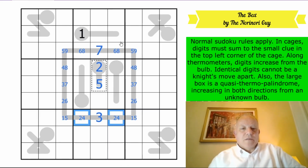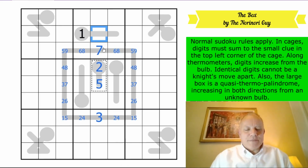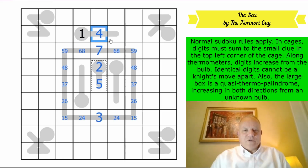Wow, this is a weird puzzle. Oh, right, look at this cell. This is a naked single in an absolutely freakish way. This can't be a 1 because of that. It can't be 2, 3, 5, or 7 because it sees all those. It can't be 6, 8 because they're now a pair here in the same box. So you're left with 4 or 9, but obviously it can't be a 9 because it wouldn't be there on the thermo. It would be on the end. So that is a 4.